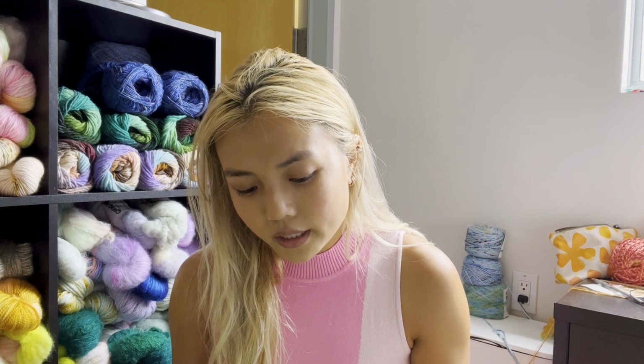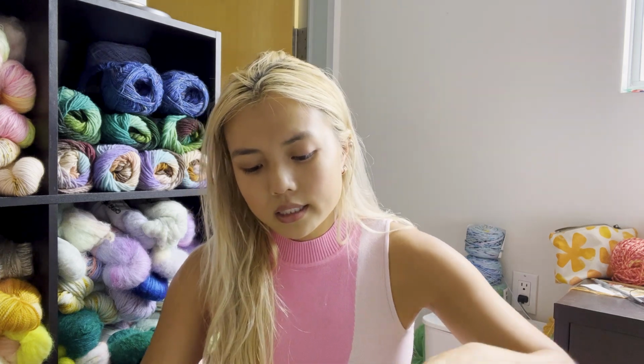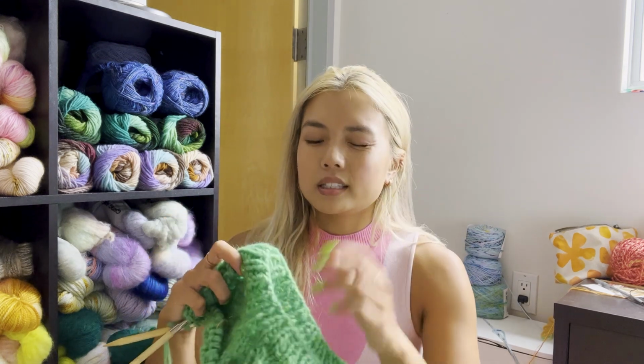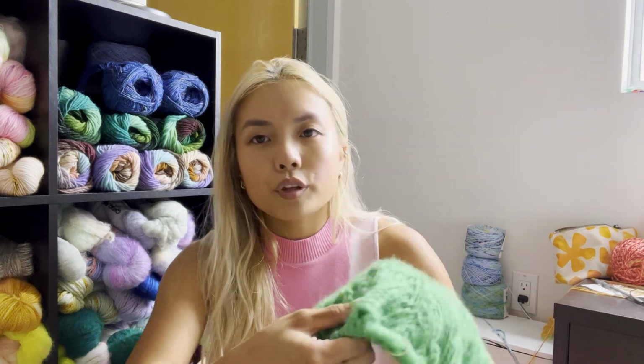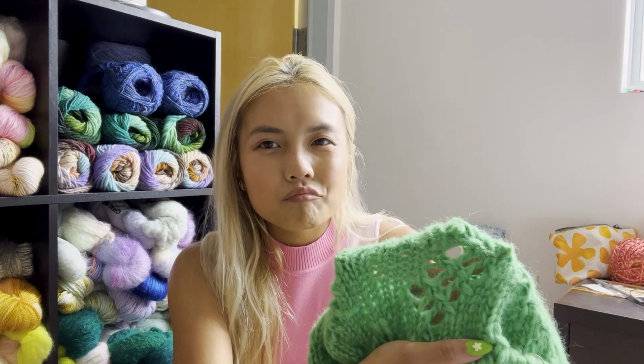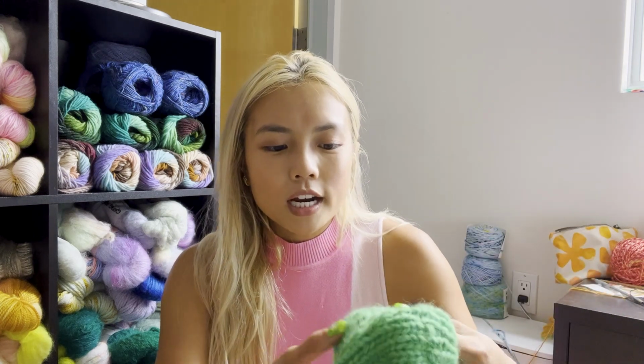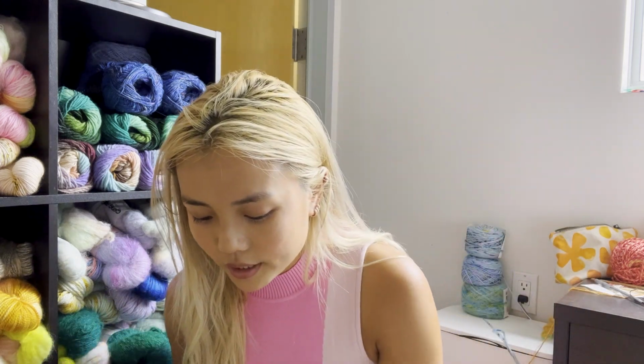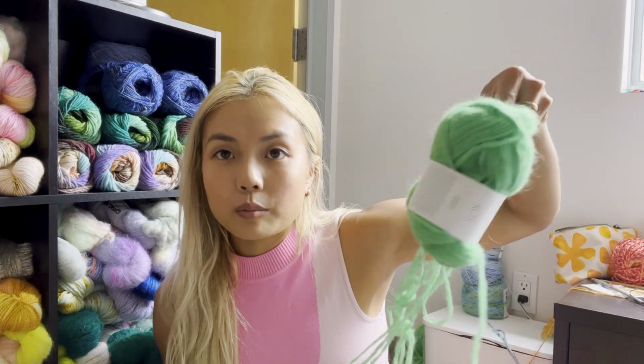My next WIP is a top-down sweater, and it's the second version of that hot pink sweater that I made last week. I'll show you guys in a second. But it has this really fun, I call it a honeycomb lace stitch, but it's kind of hard to tell when it's this far along because it bunches up, since there's not enough room on the needles. It's made in 2 strands of Sandnes Garn Kos in Jelly Bean Green.